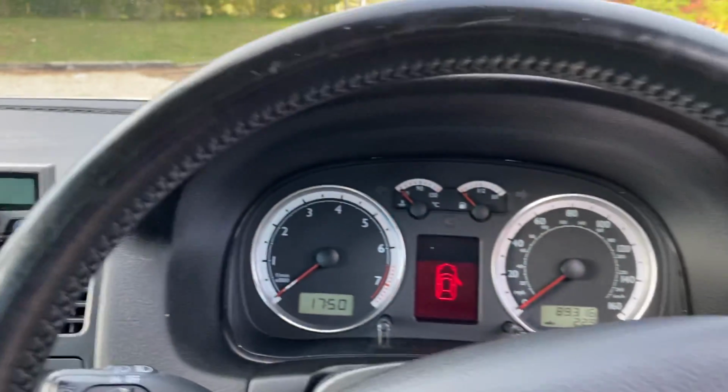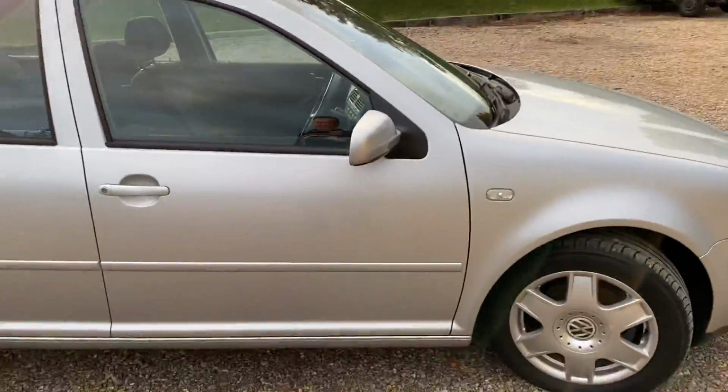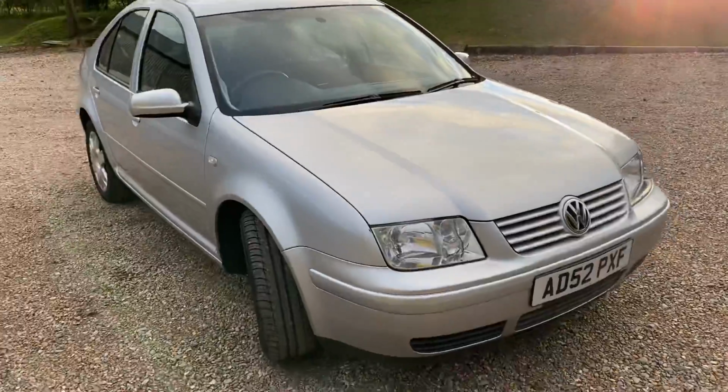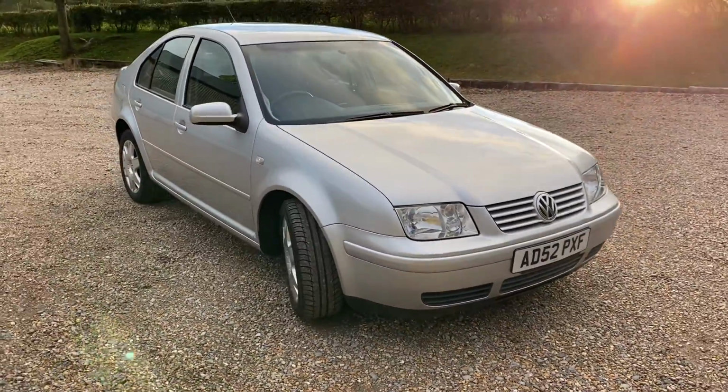Well, that's Danny at Bradley James Classics signing out. And obviously this one's not a classic yet, but knowing VWs, I'm sure it will only be a matter of time before this one starts to hit the modern classic status.